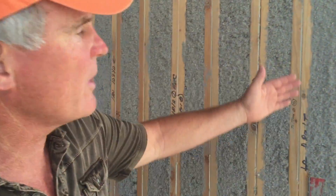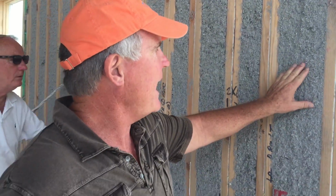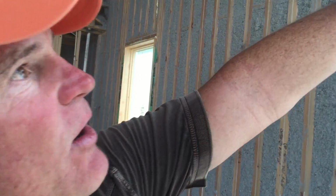Now this is way more expensive, but it's about 3 times the R factor. It's just ridiculous. They literally blow that in with the big hose that they're pulling out right now. It's amazing. They blow it in and it's wet, and then it takes about 3 days to dry. You have to get the whole thing dried out before you drywall, but look how tight all this is.